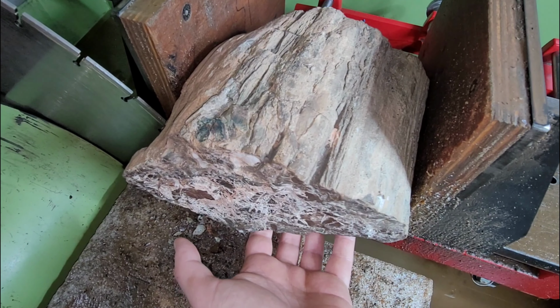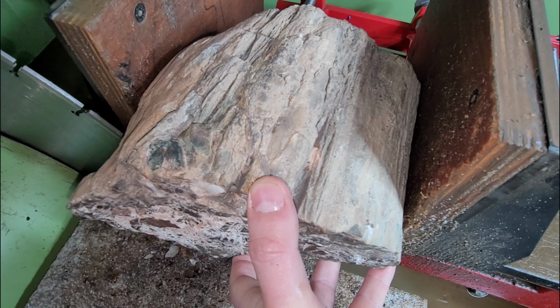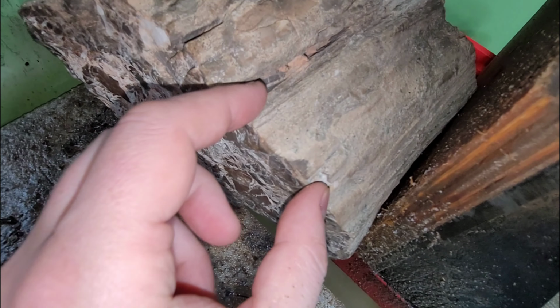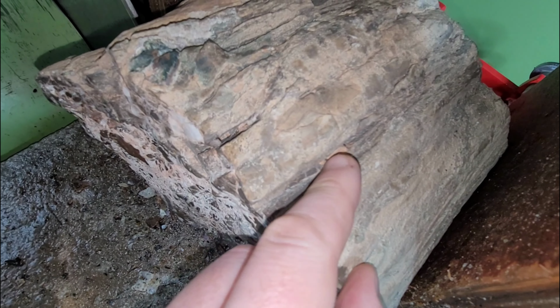Also, there's a crack underneath here. You didn't see it, but there is a crack underneath here. So I'm trying to cut behind that fracture so that it doesn't fracture any more part of the wood. So it's a little tricky. As you can see, there's other kind of, not really fractures, but indentations in the bark.